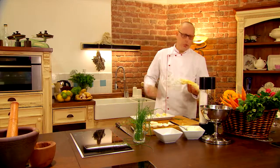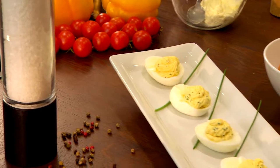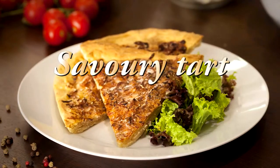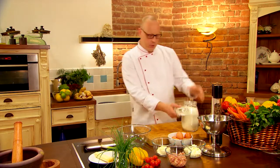And the quick starter is ready. We can decorate them with a few sprigs of chive. We can also use dairy spread to make an outstanding savory tart. We will need flour and dairy spread to make a great dough.